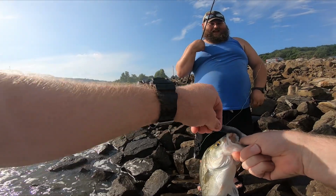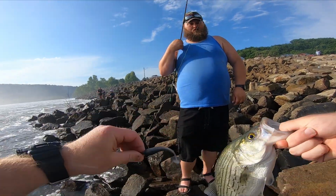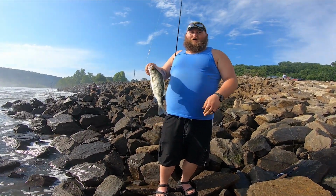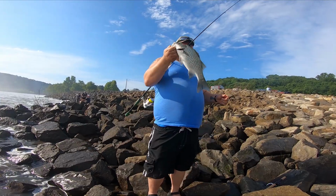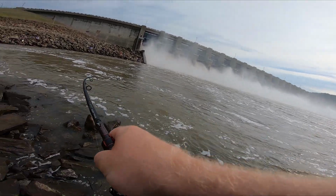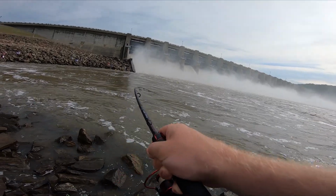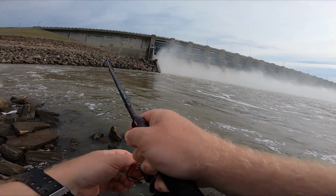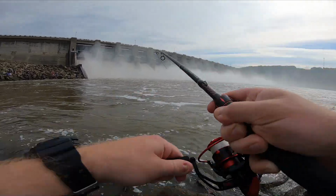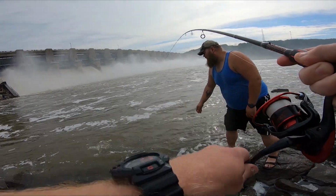Woo! I don't want you straining that line anymore. That's a hefty one. You should see what a 5-pounder does. Woo! Heck yeah. Look at that slab. Yeah, he's right there. Woo! Woo! Oh yeah.